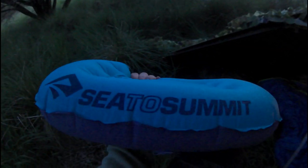I'm starting to blow it up a bit, but I've allowed it to self-inflate. I've got the Sea to Summit Aeros pillow. This packs down really small. This is quite inflated for me; I usually like it a little bit flatter than this. I just inflated it like this so you can see it. These are really good and recommended by a lot of people, so check them out. I have a link on eBay of someone who sells this for like £13, which is half the normal price. This can be a pillow for tonight.